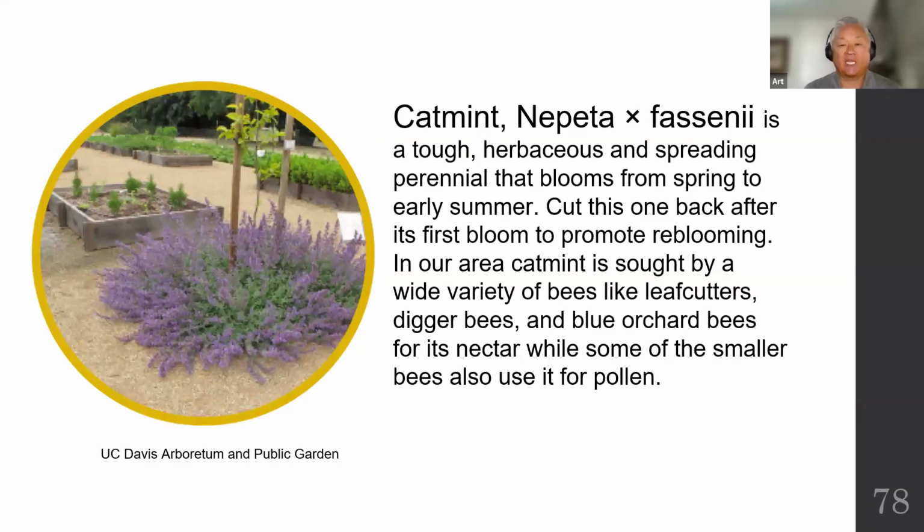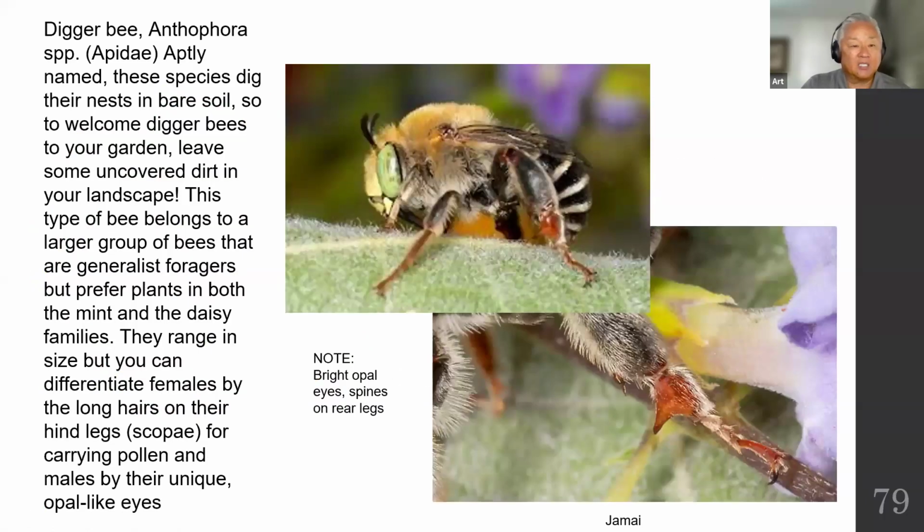Okay, and then catmint, another herbaceous perennial plant, loved by all kinds of leafcutters, digger bees, orchard bees, love the nectar. Okay, so all of these are in there. I think this might be our last bee here. Let's see. Digger bee. So you can notice that digger bees have beautiful opalescent green eyes, and because they dig, have these nice little thorns or spines on the rear legs for digging.